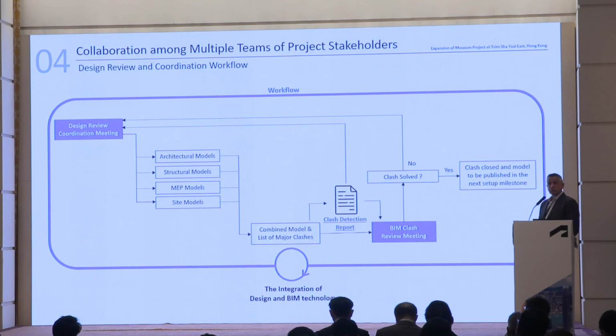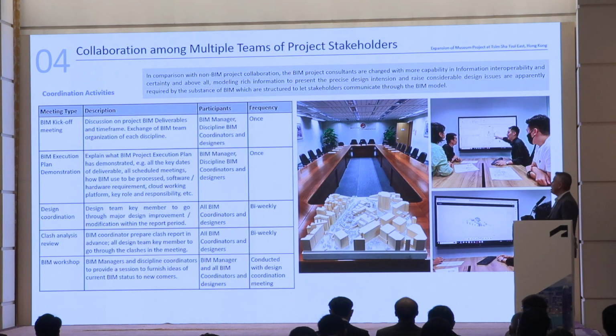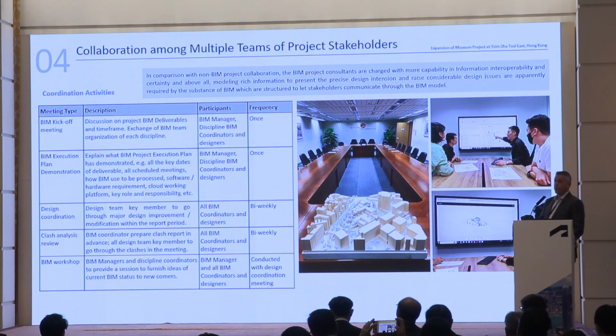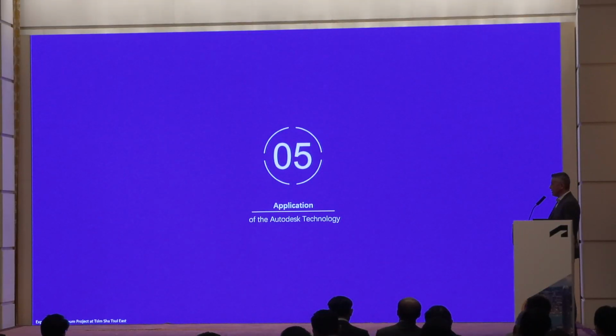Setting up workflows and methodologies in BIM, we integrate the design and BIM technology. Since our original BIM kickoff meeting, through the development of the BIM execution plan at the initial point of the project, and later when the contractor is on board, we will carry out design coordination, clash analysis, and BIM workshops. We need to thank Autodesk for giving us the tools to be able to join this BIM journey.